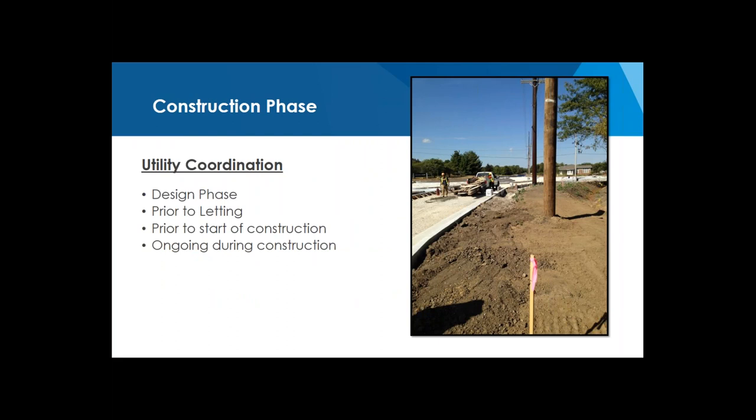Utility coordination, as with any construction project design, there's lots of utility coordination, and in particular this corridor, because there was a lot of surrounding development already in place, the utilities had, I would say, used up a lot of the available right of way. And since we had a two-lane road going to a three-lane road along Archer, and a two-lane road going to a five-lane road along Isles, there would definitely have to be some utility relocations. There was just no way around it.